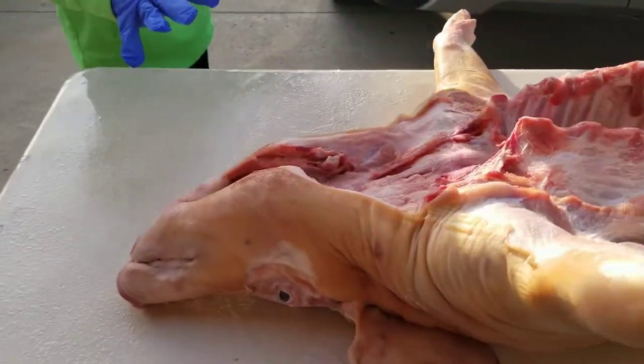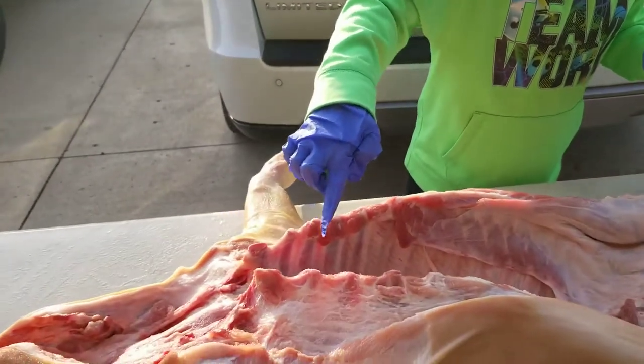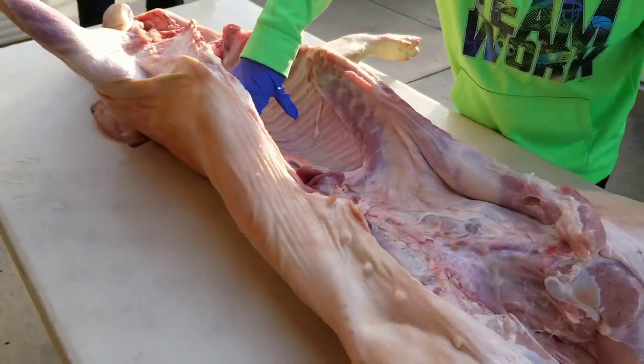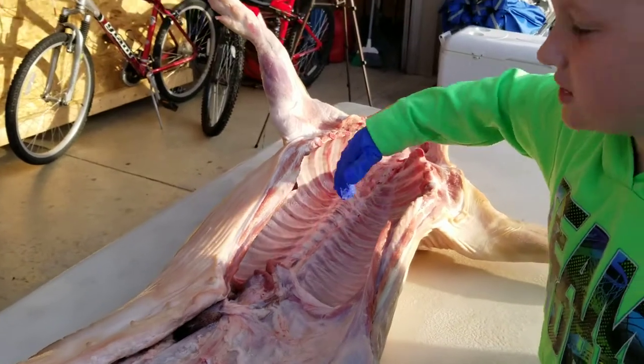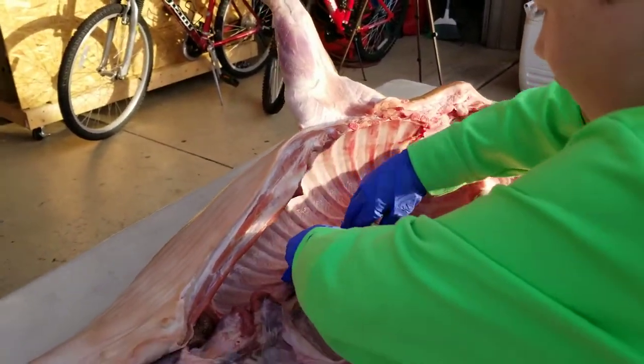Guys, I can tell that it's where the heart used to be. Okay, guys, that's weird. Guys can tell the pig, but it's weird. It's 100% weird.